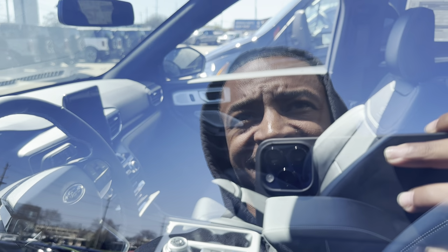I will get one. Yo, I can smell the new car smell from like outside. But look at that little infotainment screen though. I don't like how it's vertical. You see that? I don't think they should have did that.